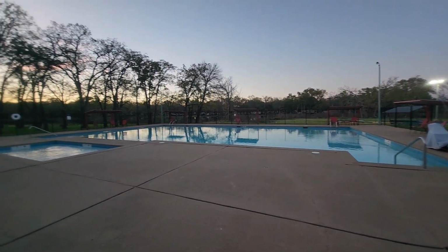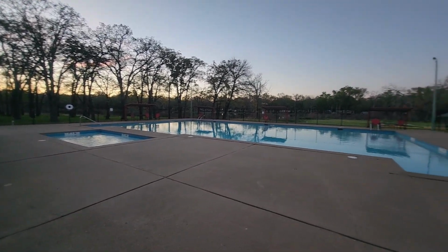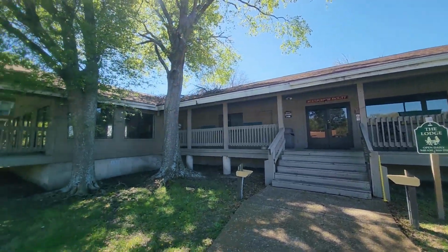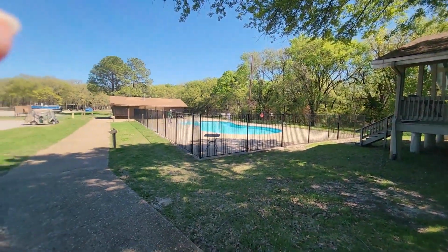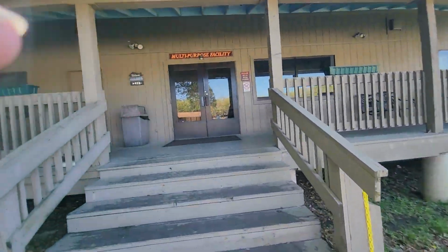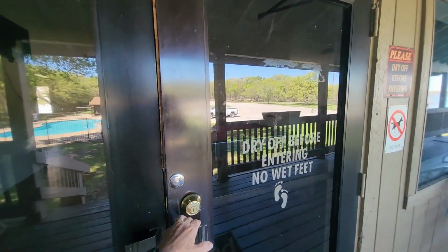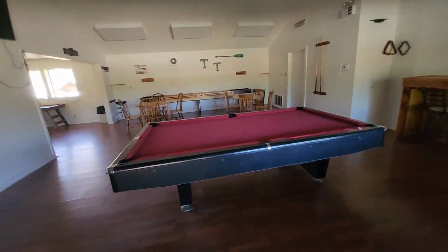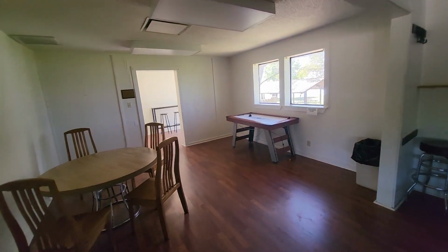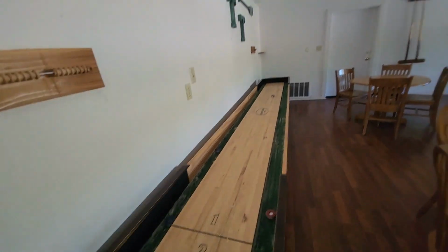It's a nice pool, it's big, but it's not heated, and with 50 some odd degree weather, I am not swimming in it. There's a second hall with laundry and an additional pool right there, kidney shaped pool. This is at the opposite end of the park from the other clubhouse. Got a pool table, little air hockey. You see these commonly in bars.